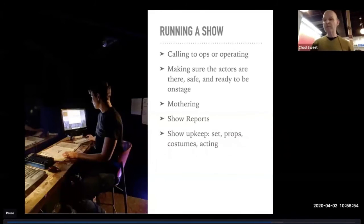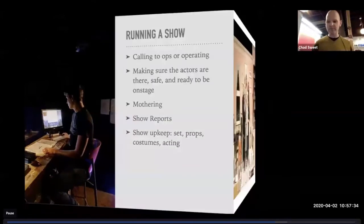They do some of the show upkeep. So there might be things they have to sweep and mop the stage every night. They have to make sure props get reset or cleaned if they've got food or liquid in them. They have to make sure costumes aren't left around. They also have to make sure that the actors are continuing to give the performance that the director has come to expect of them, that they directed them to do. So, shows change over time and actors find different things to do. And there's a certain amount of flexibility within a show. But there is a limit to that for sure.